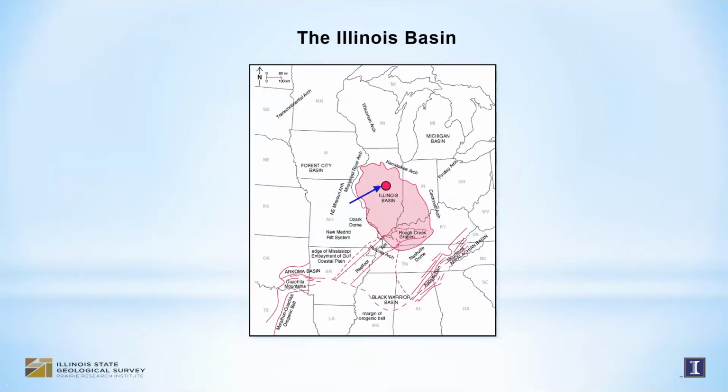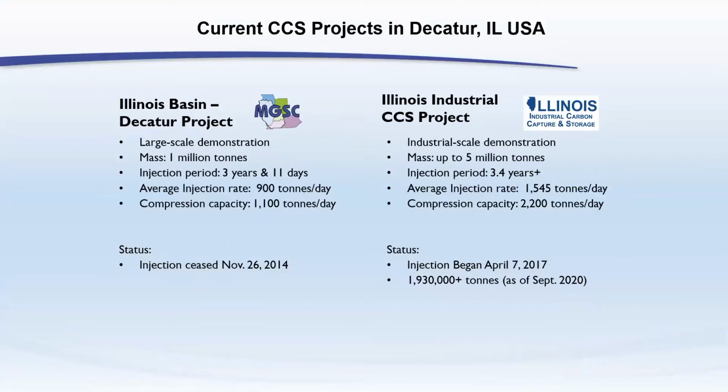This project is located in Illinois, in the United States, in the Illinois Basin, which is a spoon-shaped depression. And in this area, we're away from major structural features. The first project, the Illinois Basin Decatur Project, injected 1 million metric tons of supercritical CO2 over a little over a 3-year period, which worked out to about 900 metric tons per day. That started in 2011 and ceased in 2014.